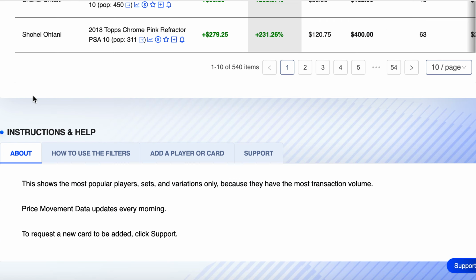So first thing I want to do here for the content is show you the top 10 cards across all sports that went up the most in the last 90 days. You're going to see a common theme. As we see down here, number 10, Shohei Ohtani. His Topps Chrome rookie pink refractor has gone up 230% in the last 90 days.